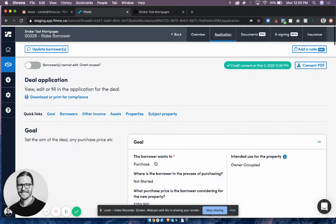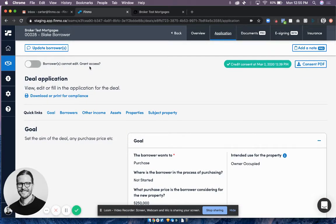And you'll notice here at the very top that this borrower cannot edit this application. As soon as they submit it, it's locked for the borrower and they can't edit the application. They also have given the credit consent on a timestamp in this day, and we convert that into a PDF so that the broker can immediately start working on the deal. We found that when this wasn't happening, it could be a week before the broker gets confirmation that they can actually pull credit and begin to work on the deal.